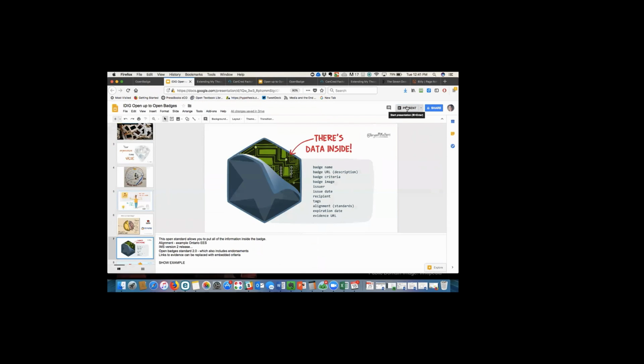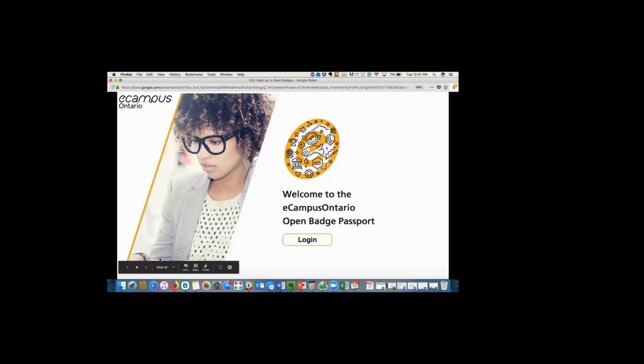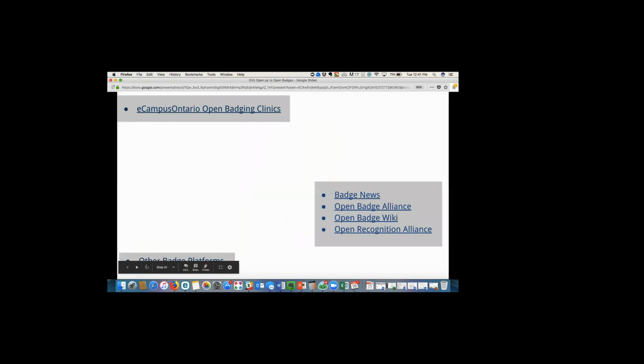Okay, go back to there. And there's the passport. So anyone can use the passport. It's open for all Ontario. So if you need any help with that, you want to try out badges in your course or program, whatever, I can help you. You can just reach out to me.